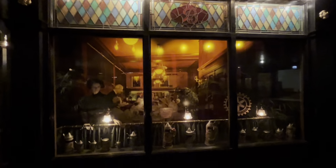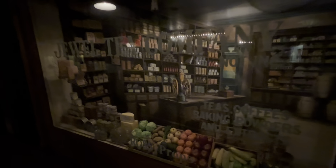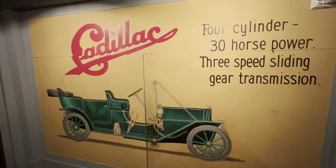Berghoff restaurant, which I'm not sure is still in business, but one time it was a pretty famous restaurant in Chicago. In front of the Jewel Tea Company, general store, fruits, vegetables, cheese. Advertisement for a Cadillac.